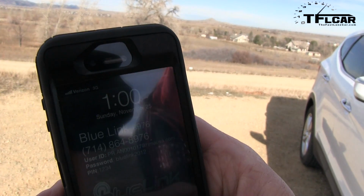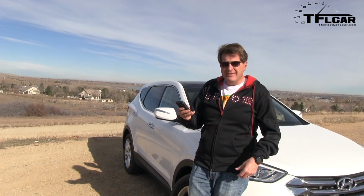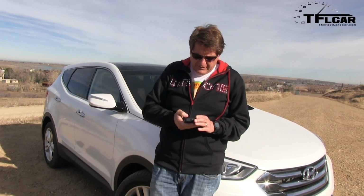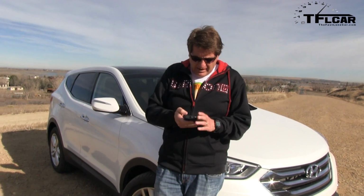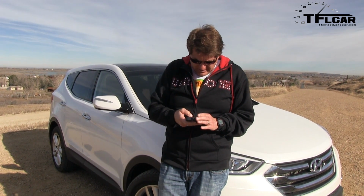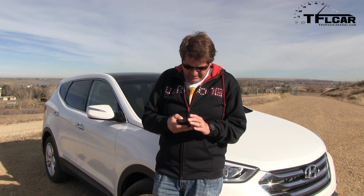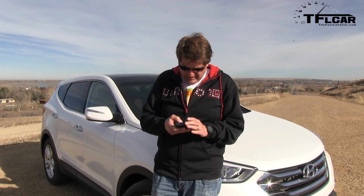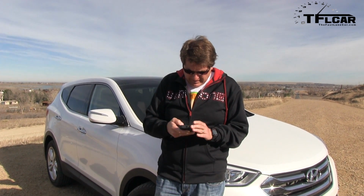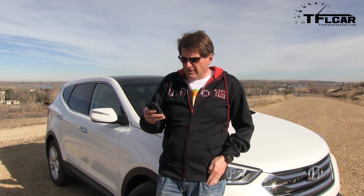The number 1 unexpected surprise is this little Blue Link app that comes with, I guess, when you get the car. In fact, they gave me this iPhone to try it out. So what you can do is actually remote start the car, but before I can do that, I have to enter a password, which, let me see here, is BlueLink2012. So let me put that in there. Okay, done. Demo login, it's trying to log in.